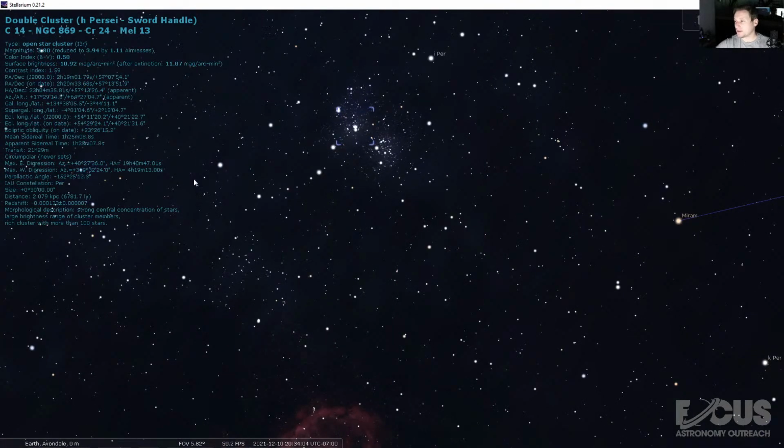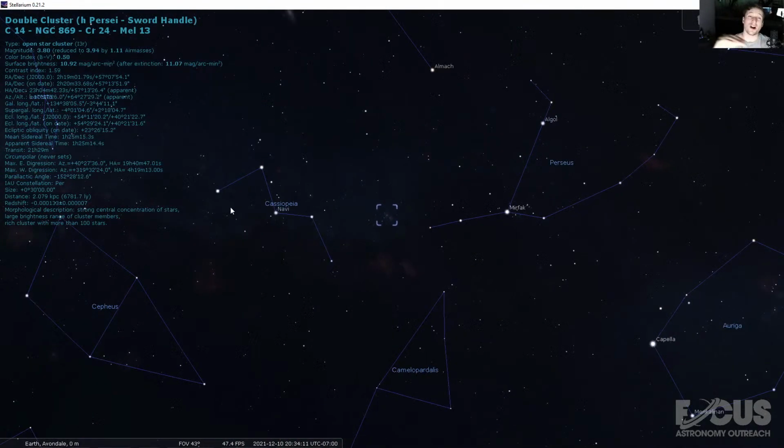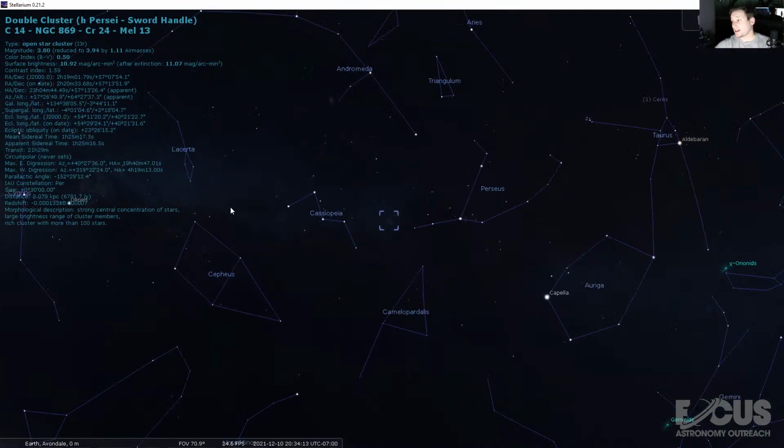But the double cluster sits about 7,500 light years away from the Earth in the constellation of Perseus. That's kind of at the outer arm of the Milky Way galaxy at this point. Not much further beyond the double cluster is basically intergalactic space, because the arm of Perseus is one of the outer arms of the Milky Way. So we're getting pretty deep out into space at that point, extragalactic at that point.